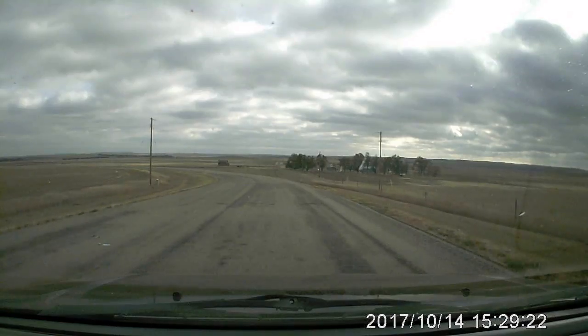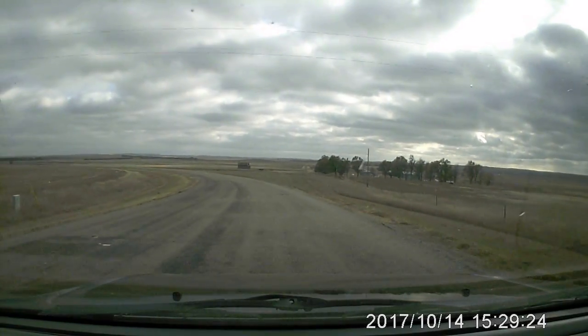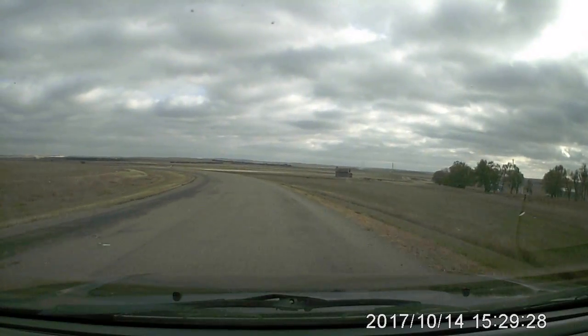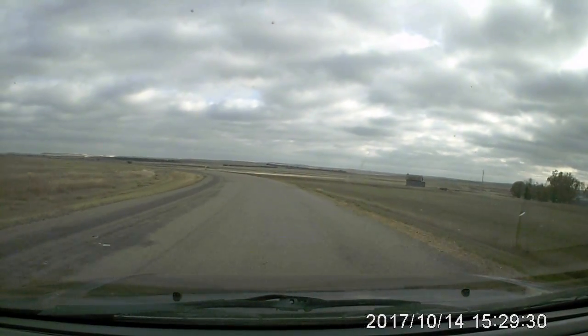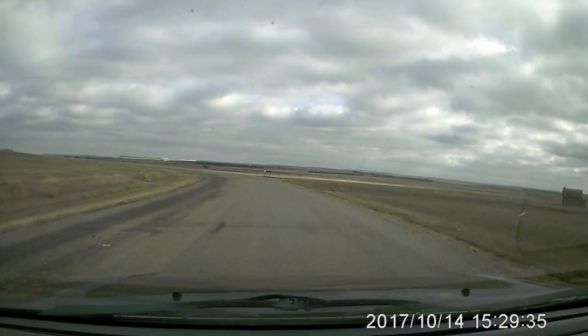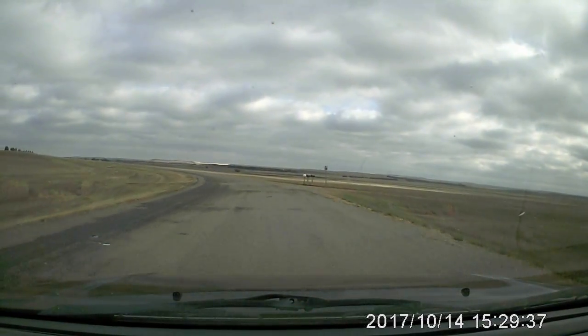So, I headed down to Haley. Here's where I said till the road deviates. Here it's deviating. It does a turn. It'll do another turn up ahead. I'm going to stop here at the cemetery and give you a look at Haley from the distance.